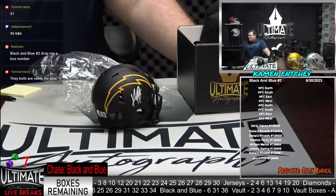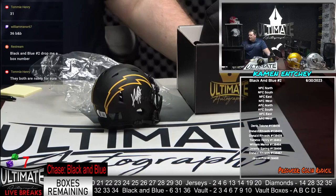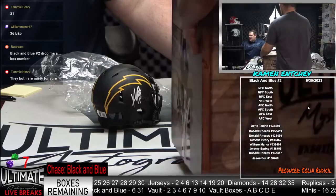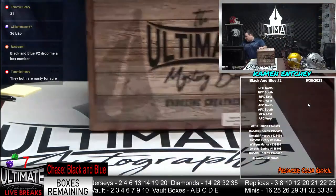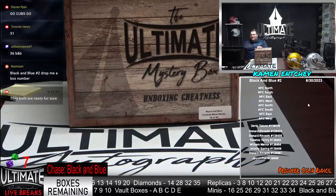So only 2 left in the black and blue series. There is a Marshall Faulk I think we haven't seen yet in that series. Don't know what the item's on, but it's Marshall Faulk, which is good enough for me, Colin. Yeah. We have 3 spots left in the jersey break. We knock that out. We've hit the cycle here, Colin. We're going to do it.